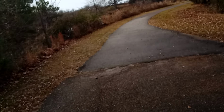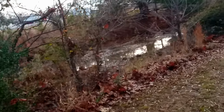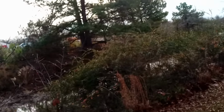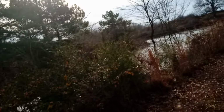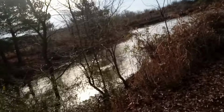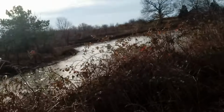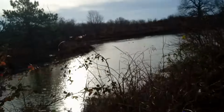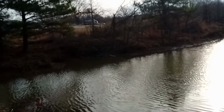Oh, it looks real low too. Yeah, it's low. Look at that. Looks real low, you guys. Mike, can't fish that. Nah, we ain't gonna fish that. That looks real low. Yeah, that's real, real low there, you guys. Somebody made a path right here for you to fish, but it's so low.